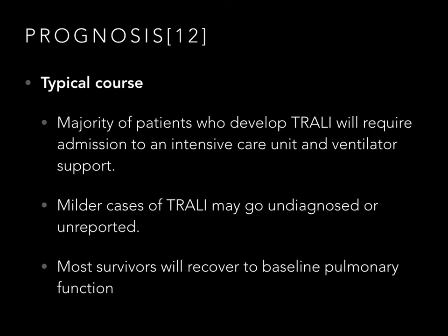The majority of patients who develop TRALI will require admission to an intensive care unit and ventilator support for approximately 3 to 10 days. In contrast, milder cases of TRALI and or possible TRALI transfused ARDS may go undiagnosed or unreported. Although limited information is available, it appears that most survivors will recover to their baseline pulmonary function.